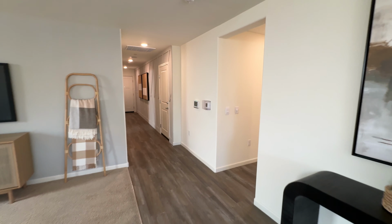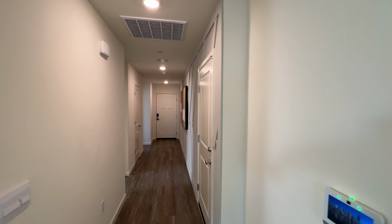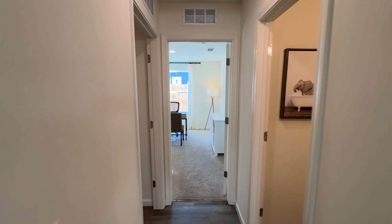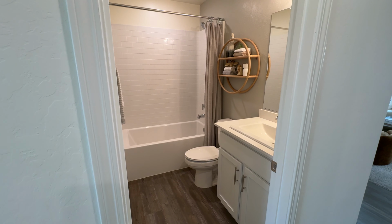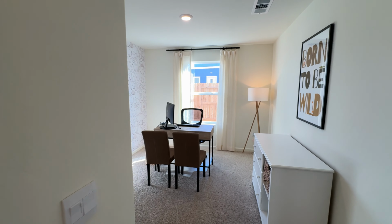If we go down this way, we walked in, we had the 2 bedrooms over here. We had our bathroom. There's a closet there. That is your garage door into the 2-car garage. We walk down here, you have this 2nd bathroom. Right across the hallway area, we have our laundry room. Awesome. And then over here, we have our 3rd bedroom.